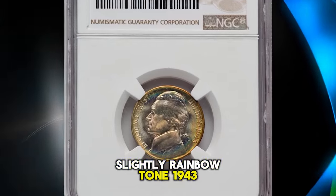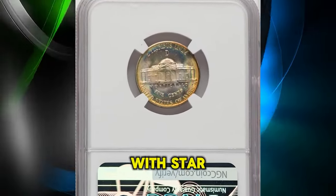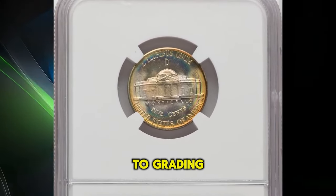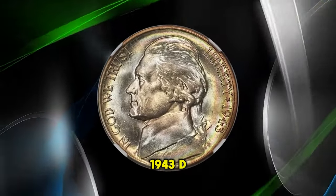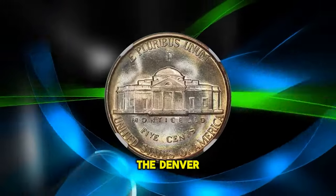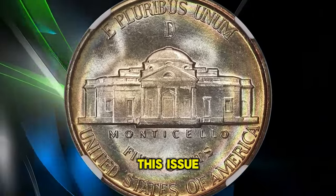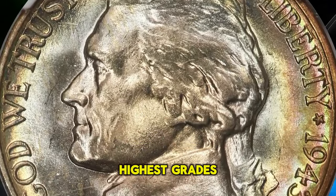Slightly rainbow toned 1943 Jefferson nickel. Graded as MS68 by NGC with star designation. According to the grading service, why the mintage of 1943 D nickels was relatively low is a mystery, but most likely the Denver Mint was directed to focus on other denominations that year. In any case, this issue is plentiful across all but the highest grades.